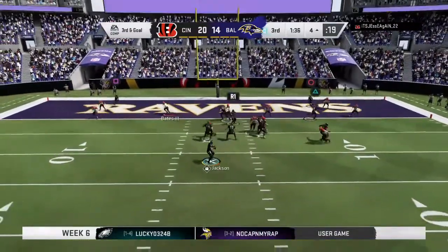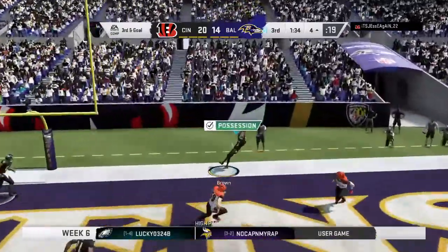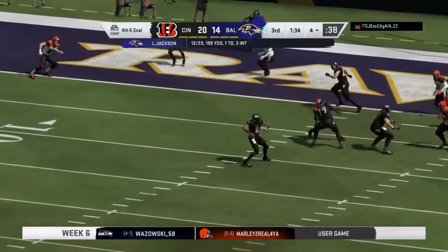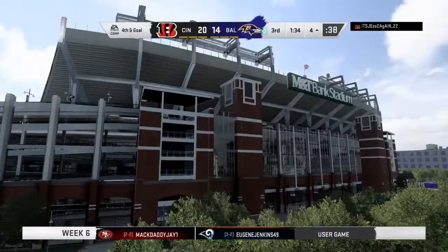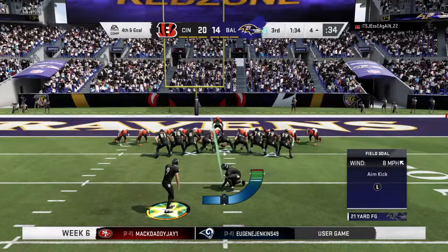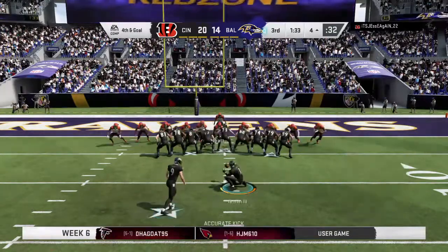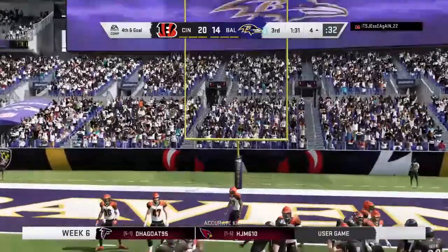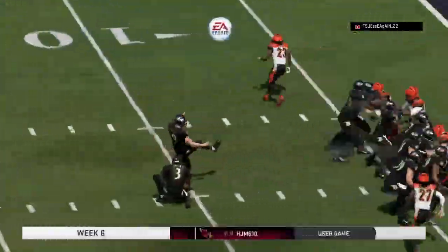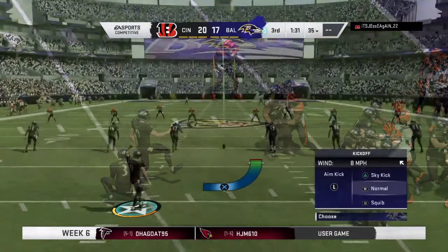3rd and goal, Jackson. And that is caught, but the back judge right there says incomplete. That'll bring up 4th down as the Cincy defense stands up on 3rd. And Tucker's kick right there. It's good. Tucker was named the league's all-pro kicker for the 3rd time in 2018.